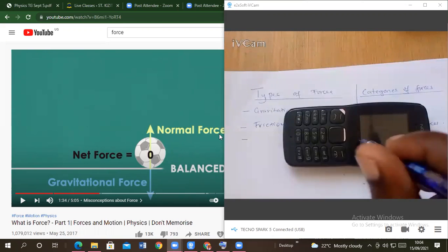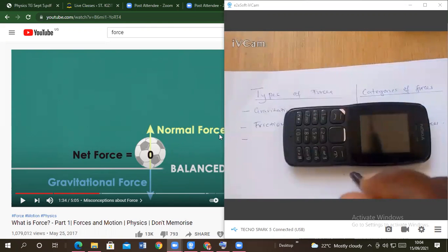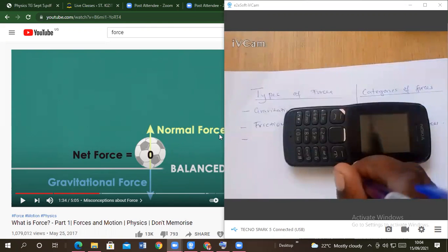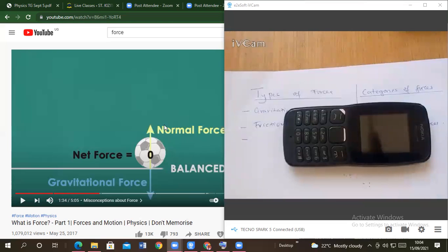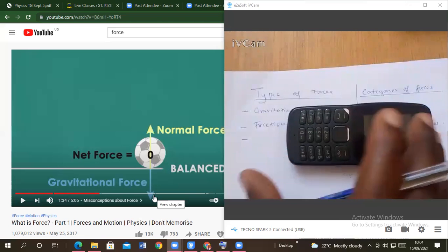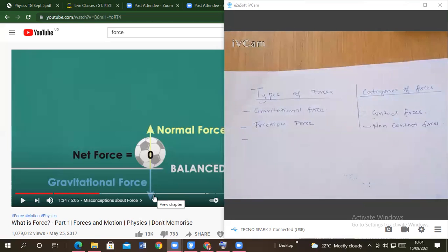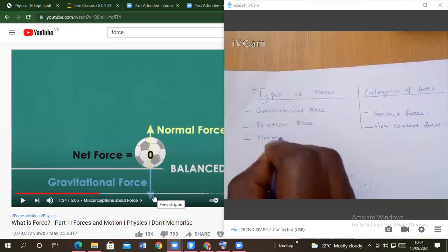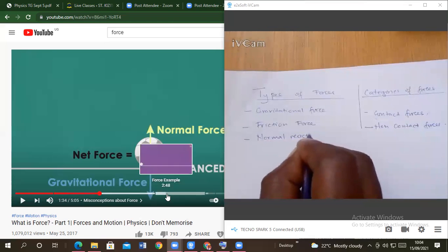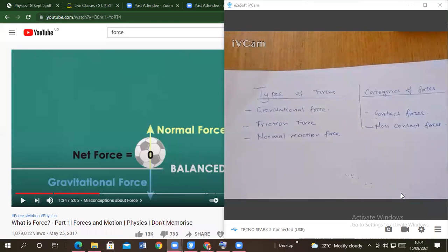When you place the book there, there is the normal reaction force acting upwards, and there is also a gravitational force acting downwards, such that those two forces are equal and the object can stay on top of that table without going up or down. So the other force that we have seen is called the normal reaction force. That's what I wanted to show you.